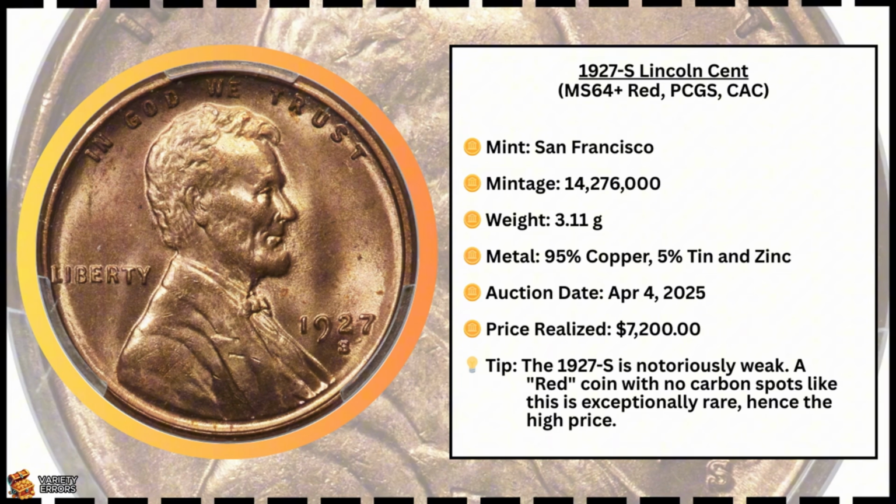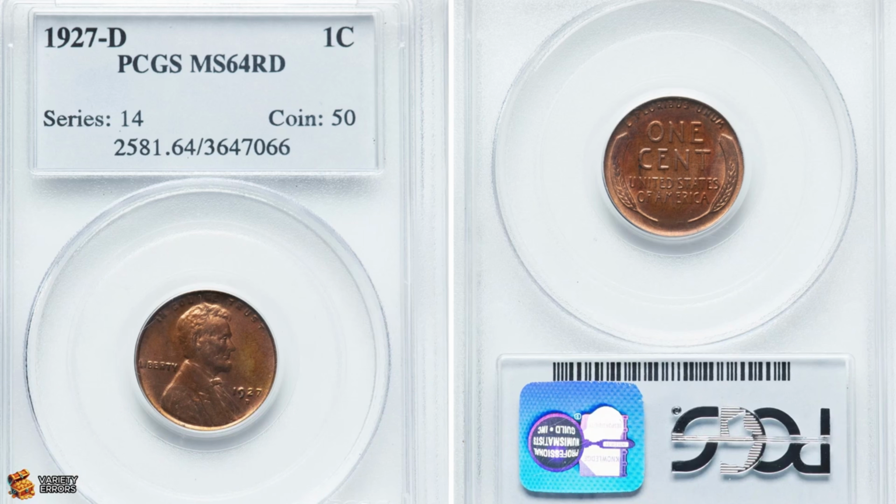$7,200. Think about it. This MS64 coin is worth more than the MS67 Philadelphia we just looked at. That is the power of the San Francisco mint mark. In the world of condition rarity, a clean, red 1927S is a holy grail, and the price tag proves it. Finally, let's look at Denver.